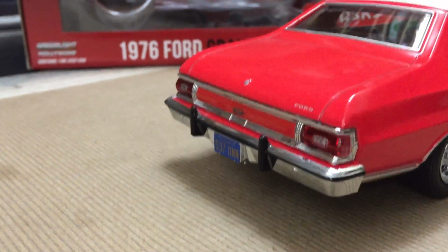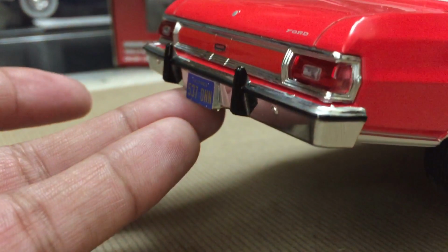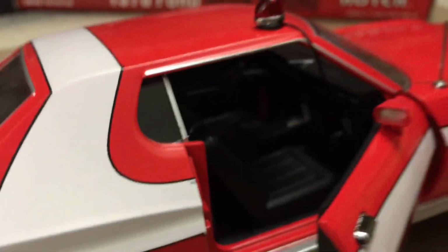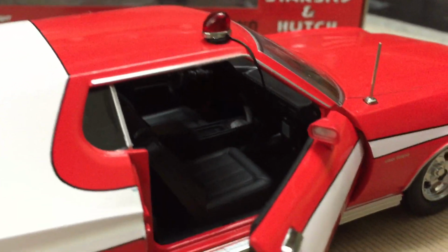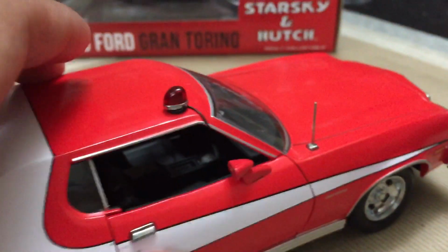You got a good back end there. This car would have been jacked up a little bit. Would have had duals. It wasn't automatic though, so they got that. Let's see if I can get that in there. There we go. Yep. Console shifter.